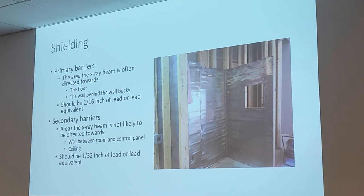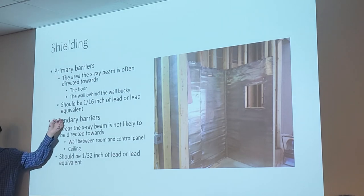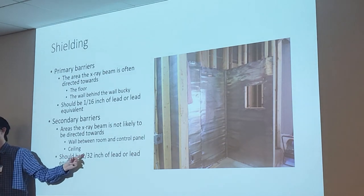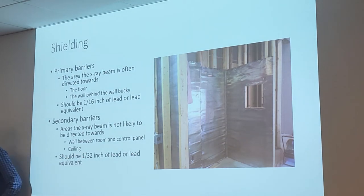Now, places that we don't normally aim the X-ray to, right? Like the ceiling or the window where the control panel is. Those are secondary barriers. Because we're not aiming the X-ray tube there, they don't need to be as thick. So instead of 1/16, this is 1/32. Right, it's half as thick. You don't need as much lead in the secondary barrier.